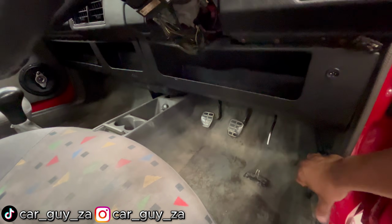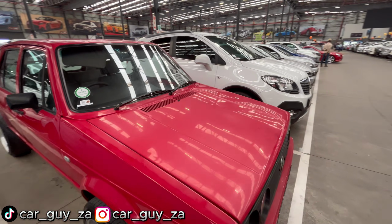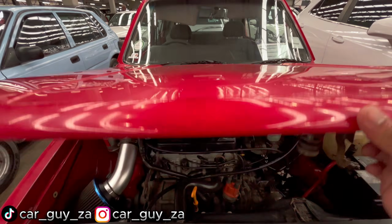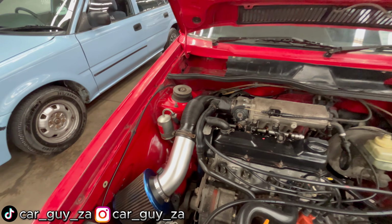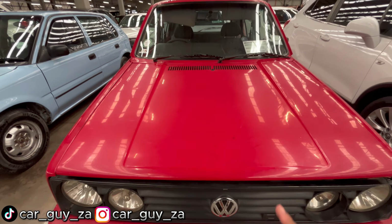And like I said, this car is powered by a 1.4 liter engine. It has no service record, so yeah, no service history. And like I said guys, this car has excessive engine noise. It might be that it has an aftermarket induction kit that makes all the noise, but basically guys, this is the first car for today.